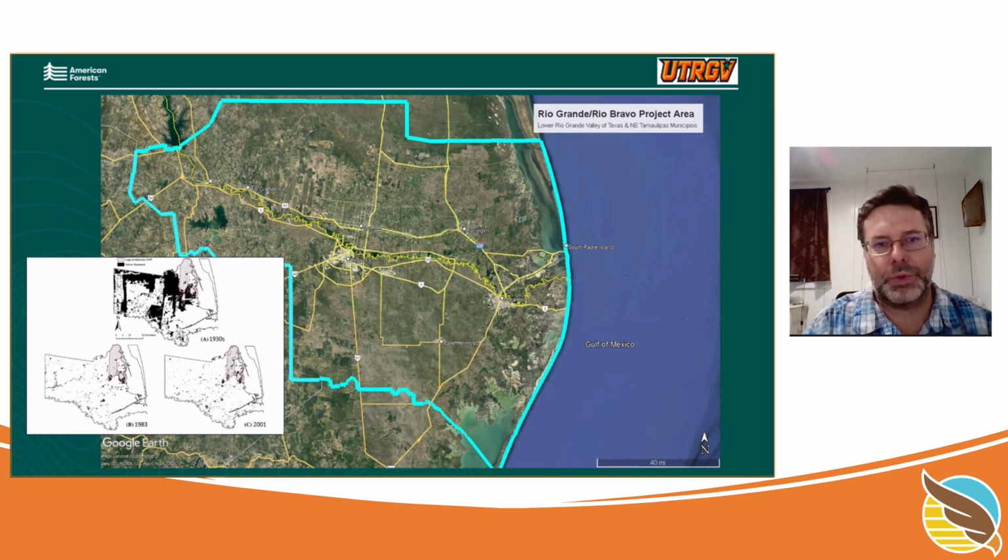So that is an overview of what has been going on here. And the trajectory on the Tamaulipas side is the same. Around Matamoros and Reynosa, and between that area, you have just large expanses of row crops that were brought down a little bit later than what happened on the Texas side. But both of those areas were really cleared out in the 20th century.